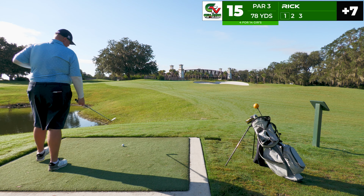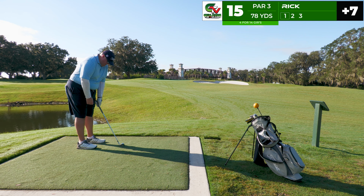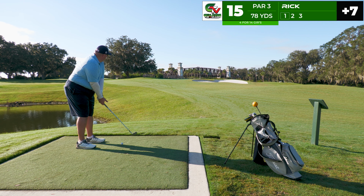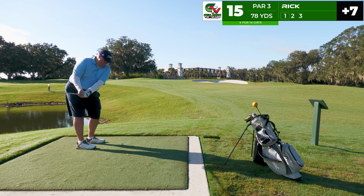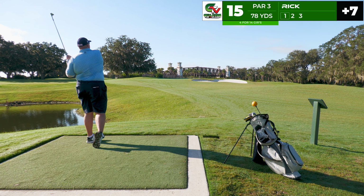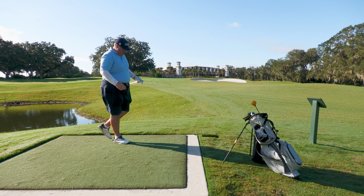Over now to the 15th tee where we are setting up for a 78-yard shot. We are 4 for 14 on greens in regulation, and I think that's a direct correlation with our score. So hitting more greens is really important. So this is a sand wedge sent out over the right side of the trap. Actually, there is green back there. I do land on the green, which is nice.